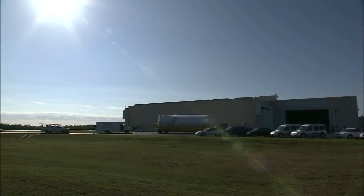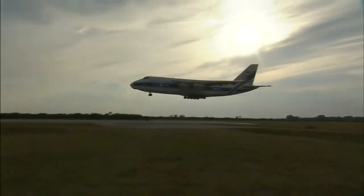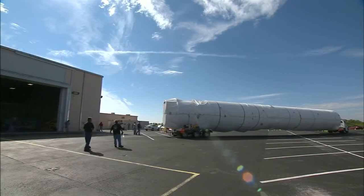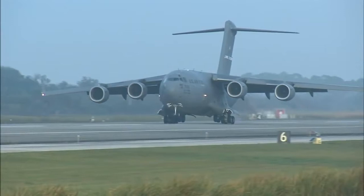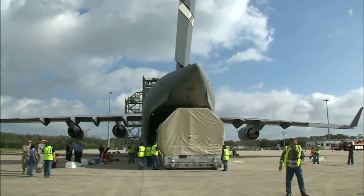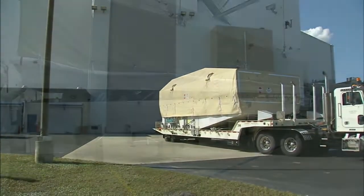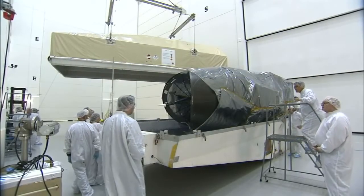Air Force Station. Less than 1 month later, a massive Ukrainian Antonov 124 aircraft delivered the rocket's first stage, which then joined the upper stage in the Operations Center. In December, the TDRS-K satellite arrived at NASA's Kennedy Space Center inside an Air Force C-17 aircraft. The spacecraft was taken to the Astrotech payload processing facility in nearby Titusville, where it was unpacked to start its final pre-launch testing and preparations.